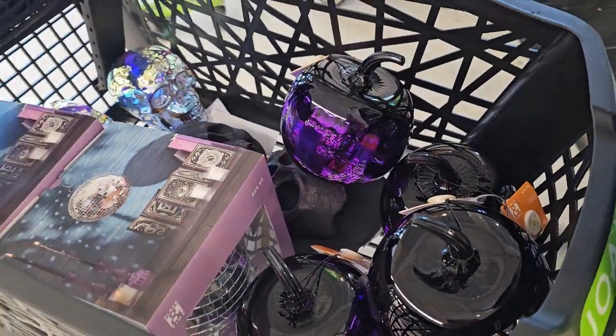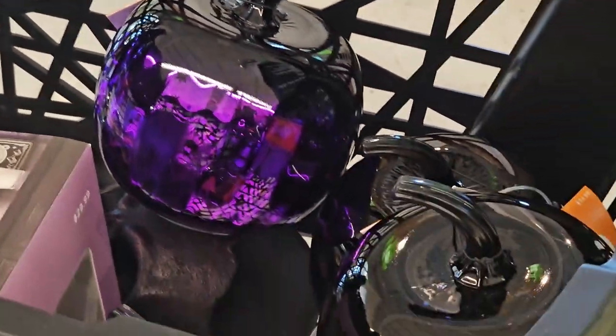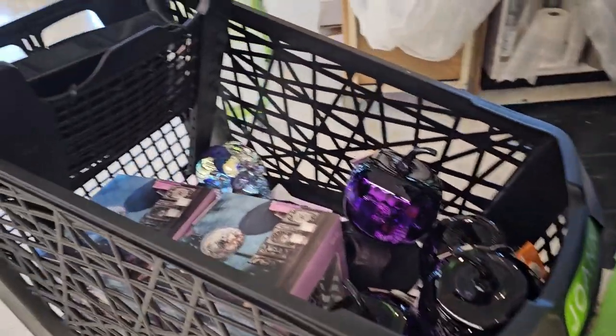On my way out, I did spot this little cart of a few more items that they had yet to put out. I was looking for that apple pumpkin looking thing there because I'd seen it in a few other videos. That was fun. I got a glimpse at it, at least.